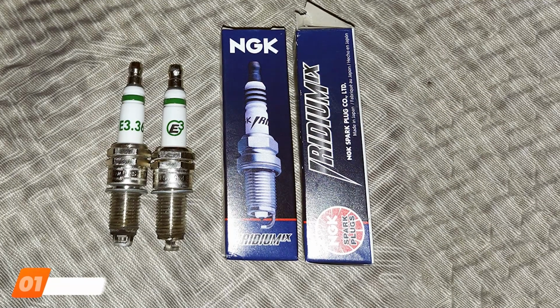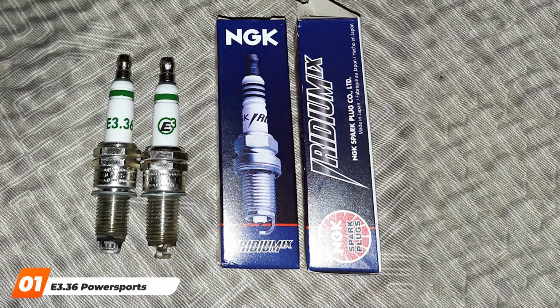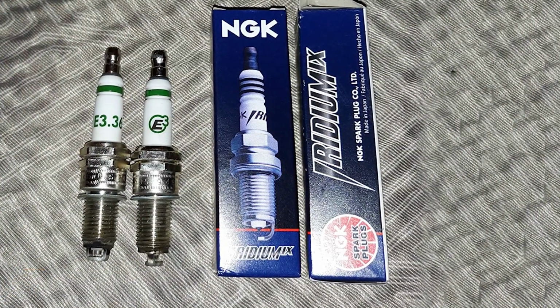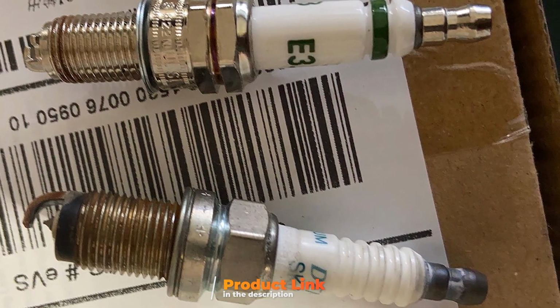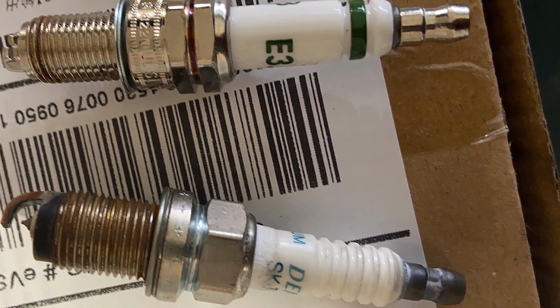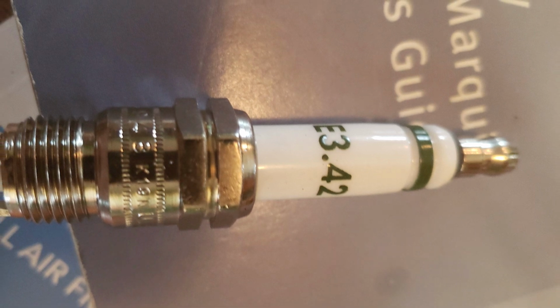At the first position of our list, we have the E3.36 Powersports Spark Plug, a high-performance spark plug designed to improve your motorcycle's efficiency and reliability. Engineered with advanced technology, this spark plug is crafted to provide superior combustion and power output, ensuring a smoother ride and improved fuel economy. It's an ideal choice for riders looking to enhance their motorcycle's performance without compromising durability.